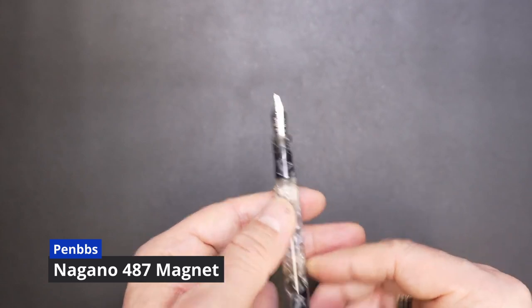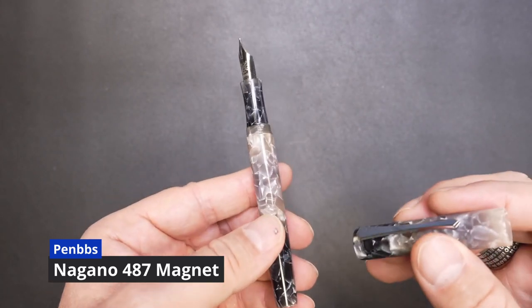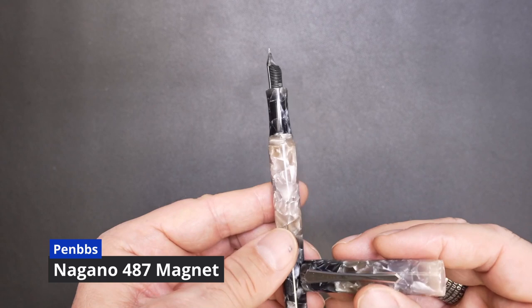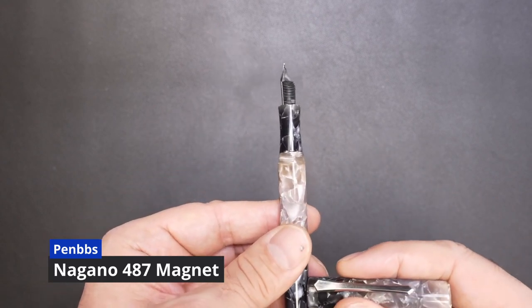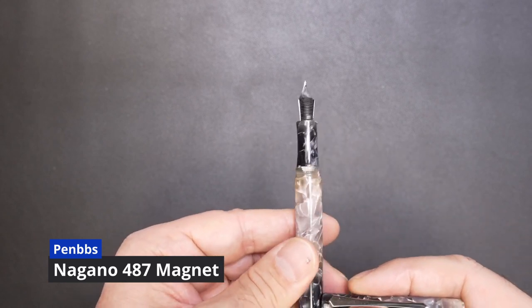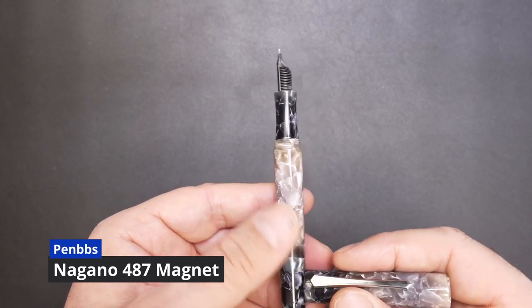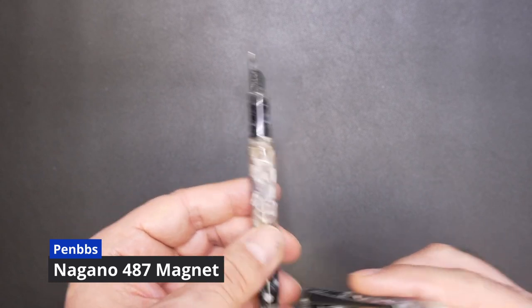What is unique about this one, and we will get to see this mechanism a little bit more closely in my filling mechanism award, is that it's an actual magnet. You see, there's a magnet there, and the magnet draws the piston up and down. So, not the easiest. It needs to be lubricated often, but talk about a unique filling mechanism. Well, that's one of them.